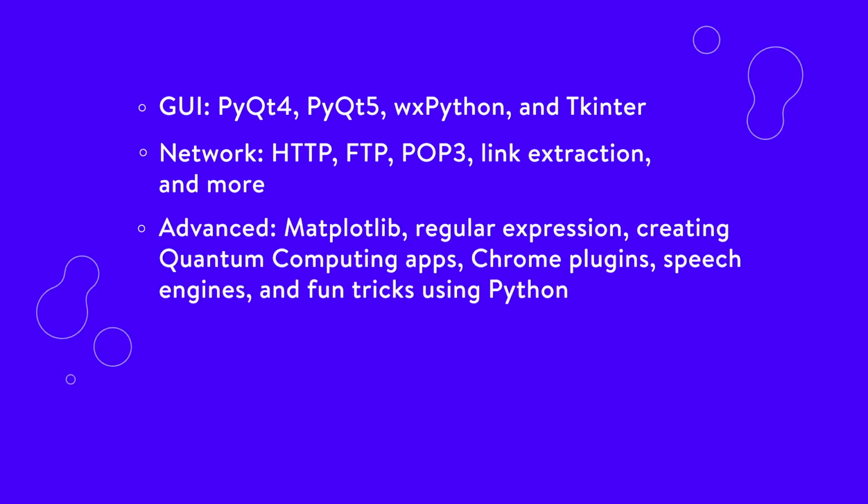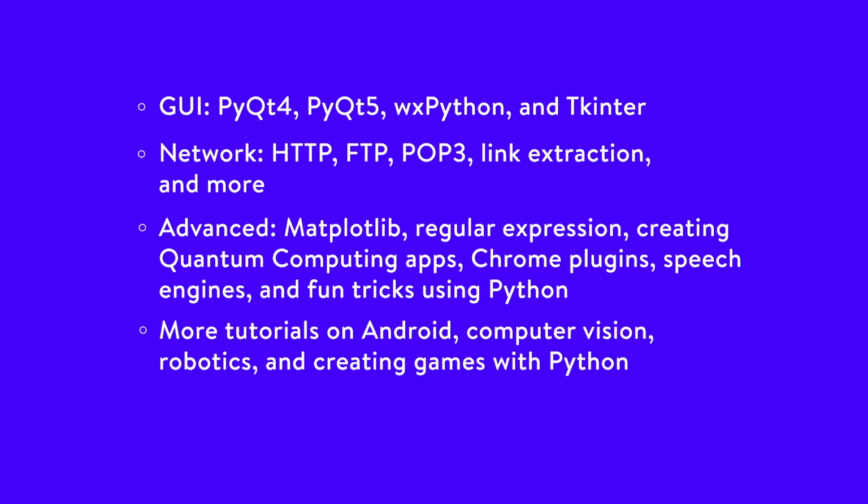Advanced, Matplotlib, regular expression, creating quantum computing apps, Chrome plugins, speech engines, and fun tricks using Python. And more tutorials on Android, computer vision, robotics, and creating games with Python.